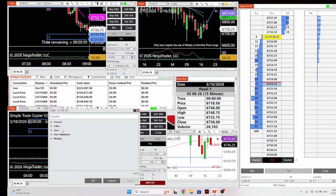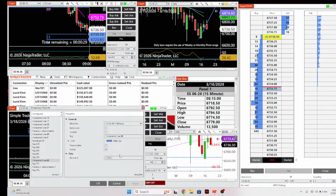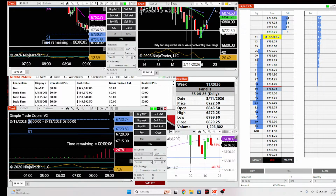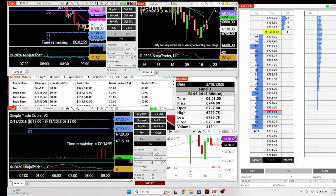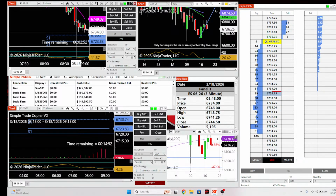Try to get it. Let me see if that is. Let's see if I can make it correct. Let's try to get it on point. That's it. Okay, now we're at 20. Getting some consolidation down here. Let's see. It just keeps going.